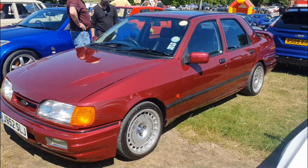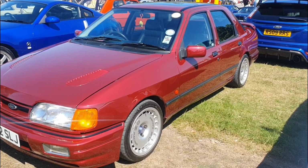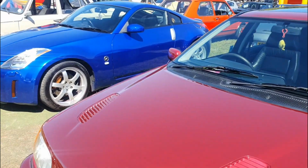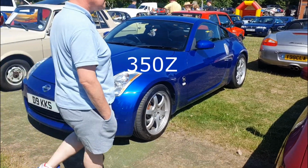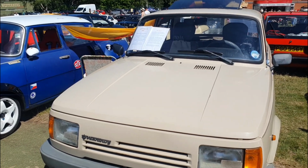It's a 1992 Sierra Cosworth. I think there's a couple here today, haven't seen that many. With the OZ wheels. Again, not original, but yeah, to sort of finish it off nicely. Nissan 370Z, I think. I'm not sure what this is, I'm going to have a look. A Wartburg 1.3S from 1990.